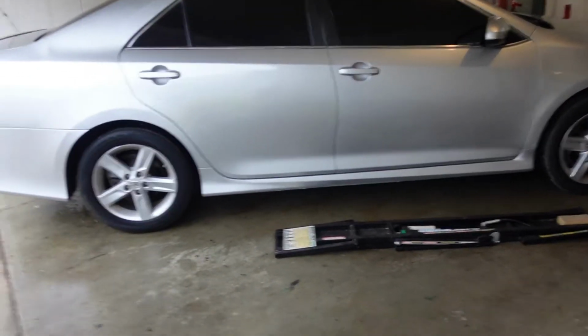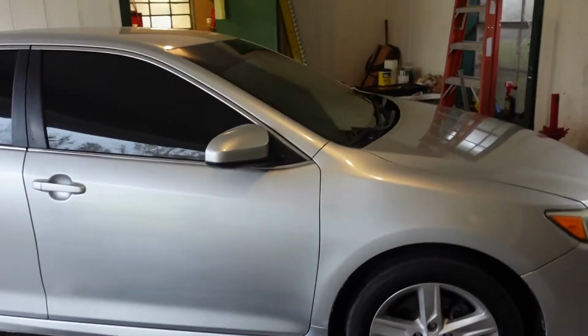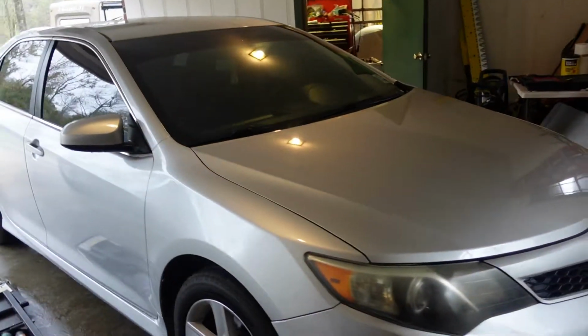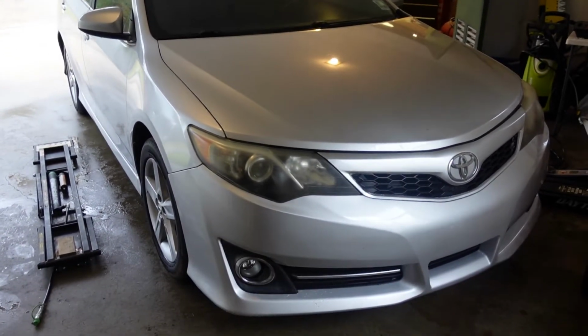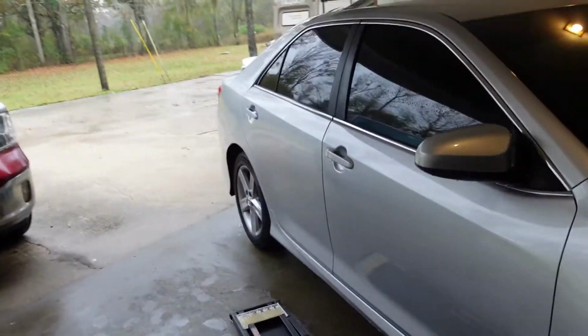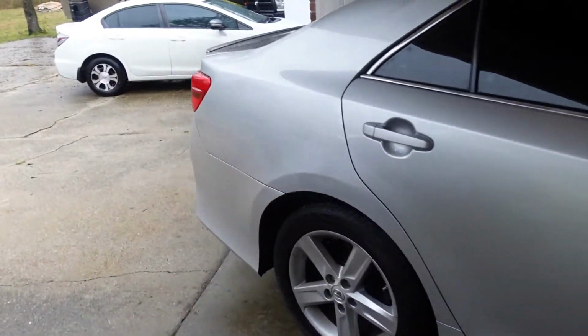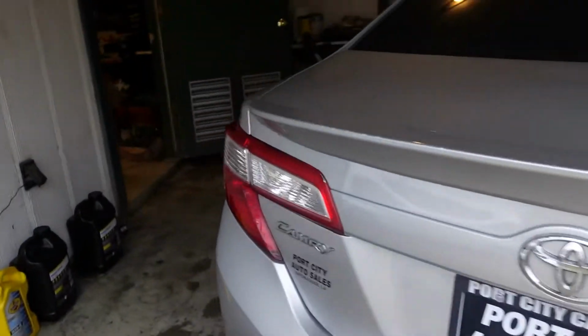Oh, what do we have here? This is my new nightmare. I hope not. I don't think it is. This is a 2013 Toyota Camry. I believe it is an SE. Yep, with the big 2.5 4-banger.